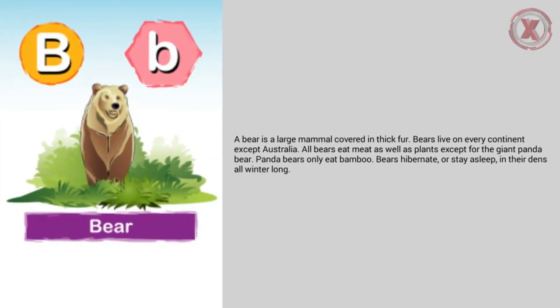Bear. A bear is a large mammal covered in thick fur. Bears live on every continent except Australia. All bears eat meat as well as plants, except for the giant panda bear. Panda bears only eat bamboo. Bears hibernate, or stay asleep, in their dens all winter long.